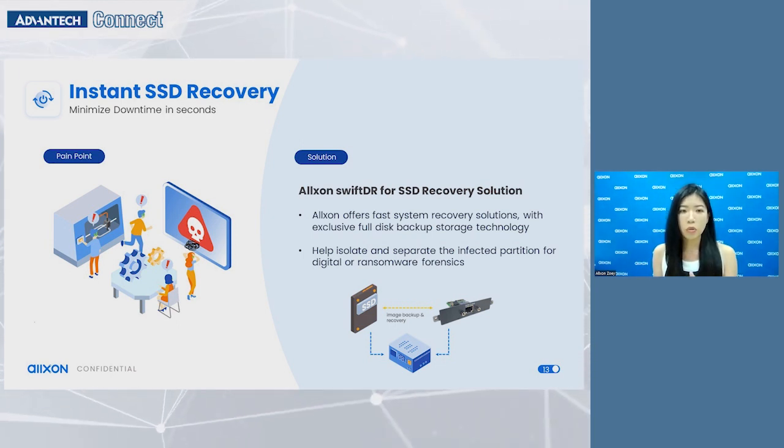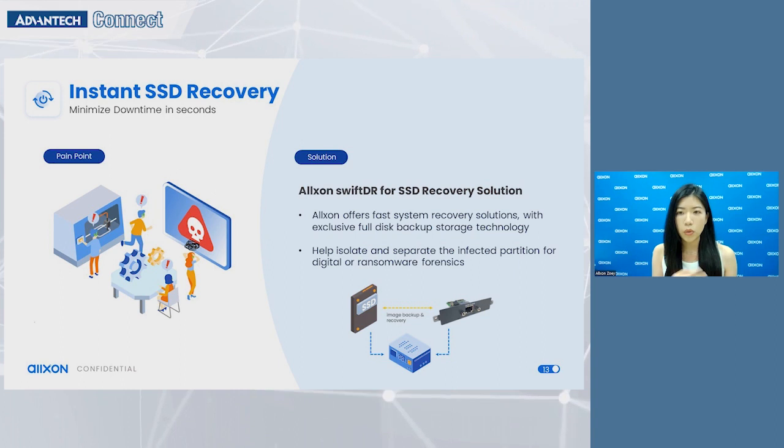This is designed to maintain business continuity for mission critical environments such as those in oil, utility, and renewable energy that need scalable and flexible smart technology in the factory.